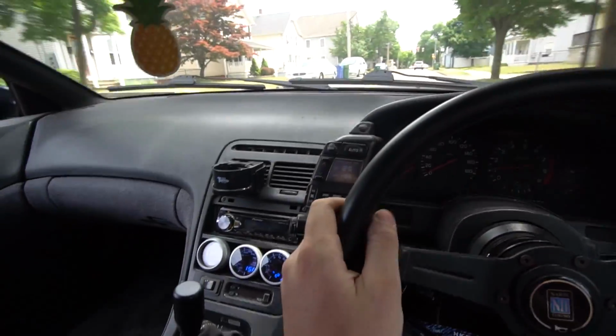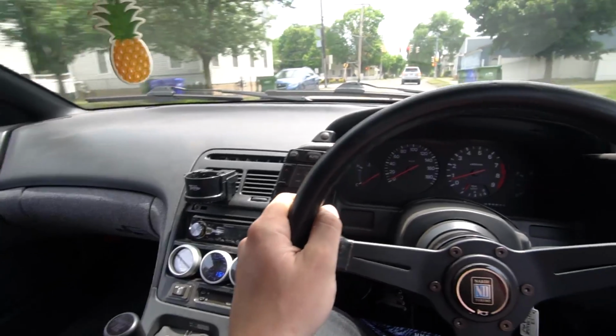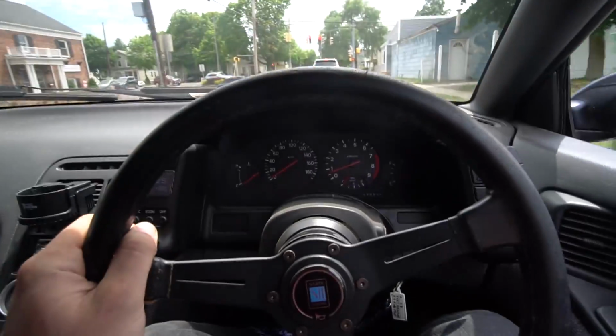Nice, exhaust leak up front. So I don't know if my manifold's loose, my downpipe's loose or what, but damn, that's unfortunate. Whatever, we can fix it.